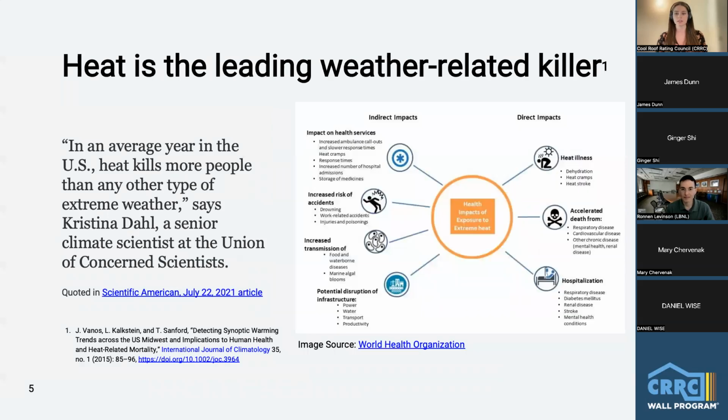The impact of excessive heat on human health cannot be underestimated. In many large urban centers in the United States, heat is the leading weather-related killer, greatly outstripping hurricanes, tornadoes, lightning, and blizzards, as stated by Christina Dahl, a senior climate scientist at the Union of Concerned Scientists, in a July 2021 article published in Scientific American. There are also other negative impacts from heat, including heat illness, increased respiratory and cardiovascular issues, increased hospitalizations and impacts on health services, and disruptions to key infrastructure such as power grids and water supplies.